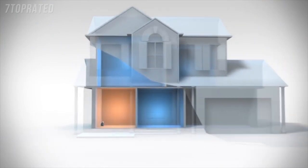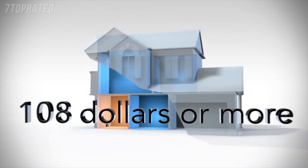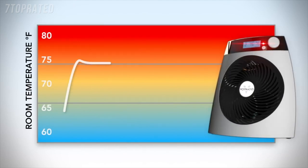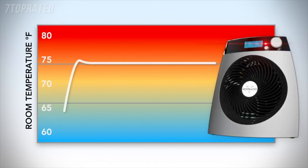By heating the room you are in, you can turn down your home's thermostat. The resulting energy savings can pay for the cost of the heater in one season. While most heaters cycle heat on and off, Vornado offers automatic climate control, which precisely regulates heat output and fan speed to maintain an even room temperature.